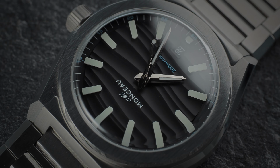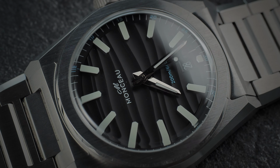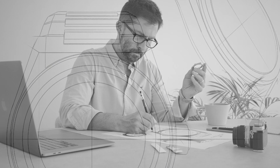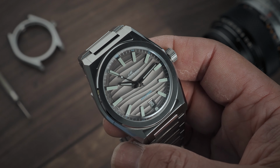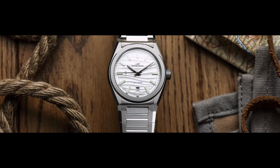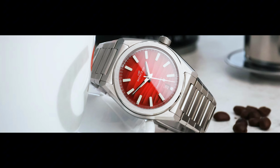At 39 mm and only 8.4 mm thick, this is exceptionally slim and comfortable. Lug to lug is 44.7 mm, perfect for smaller wrists. What I love are the contoured dials inspired by patterns created by wind and water. Think sand dunes, frozen deserts, or volcanic beaches. It comes in 4 options: Icelandic black, Antarctic white, and 2 fume dials, Atacama gray and Riyadh red.